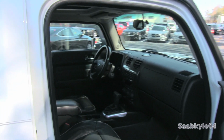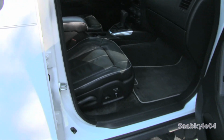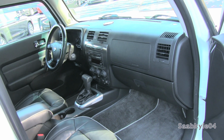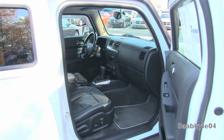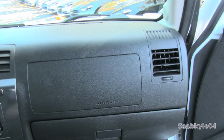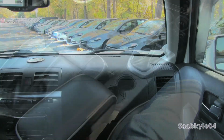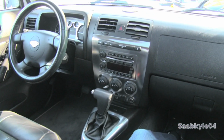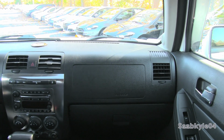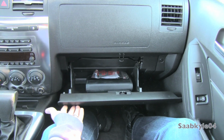The passenger seat also features the same power and manual adjustments that you find on the driver's seat, including heated function. Modest size glove box down below.